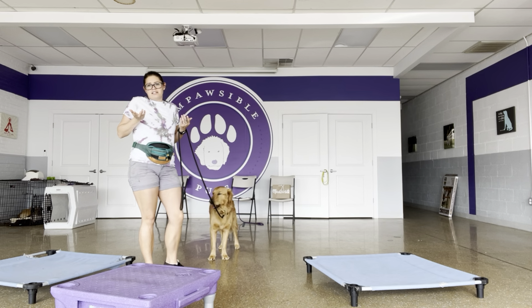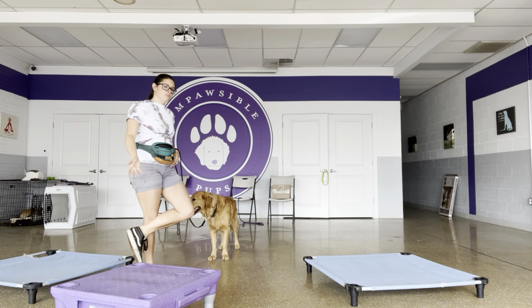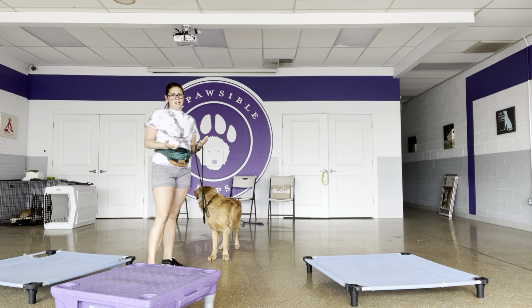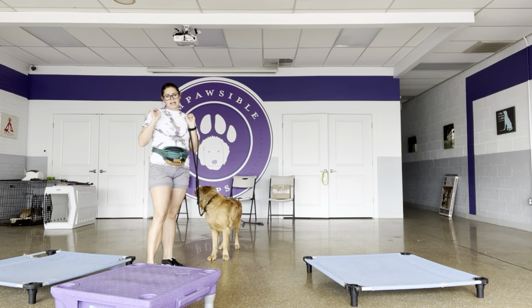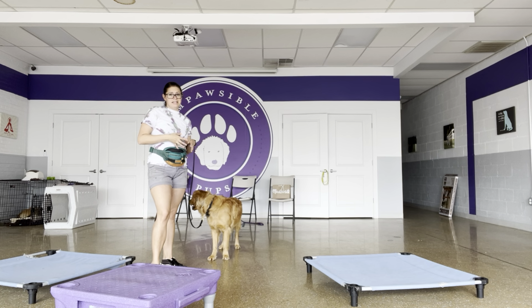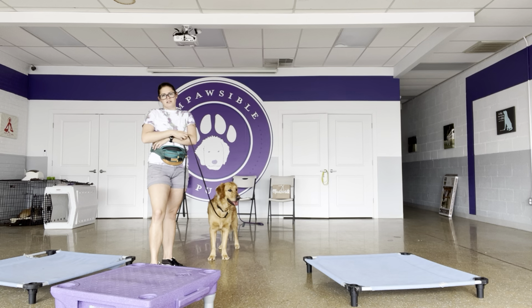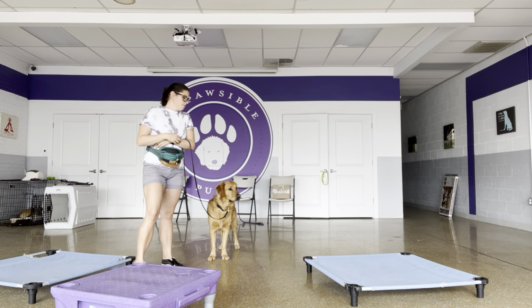And I would use, honestly, his meals for this. Like instead of just putting the bowl down, you can kind of carry a bowl around and randomly just feed him. Build up that engagement, show him that there's value in you. You have things to offer him that he needs. That can help the relationship as far as the really simple fundamental stuff.